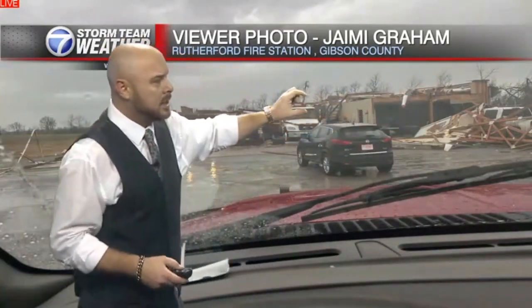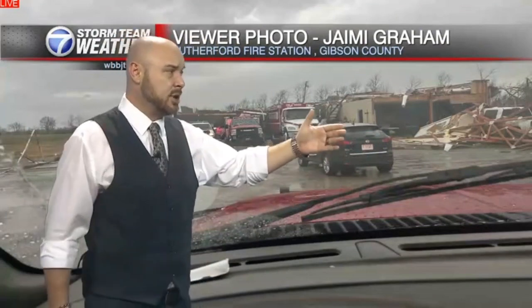It could have been straight line winds, but when you notice a pile like this, kind of wrapped around, the whole roof gone, kind of shredded. Usually if you get straight line wind damage, it looks a little different in this, in my opinion. But National Weather Service is going to go out and check out the situation.